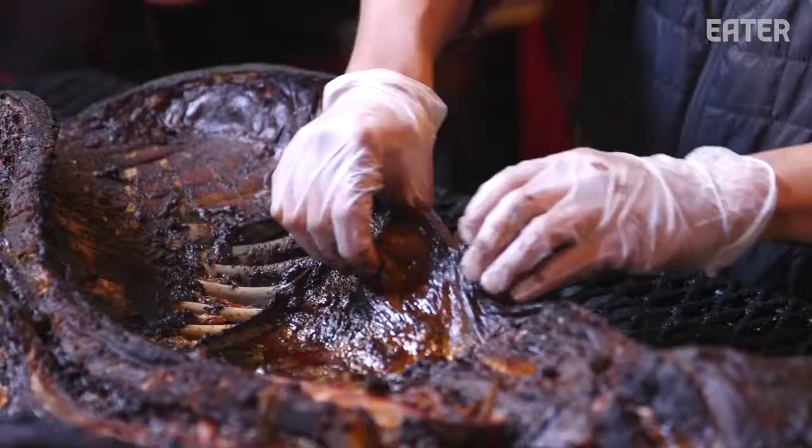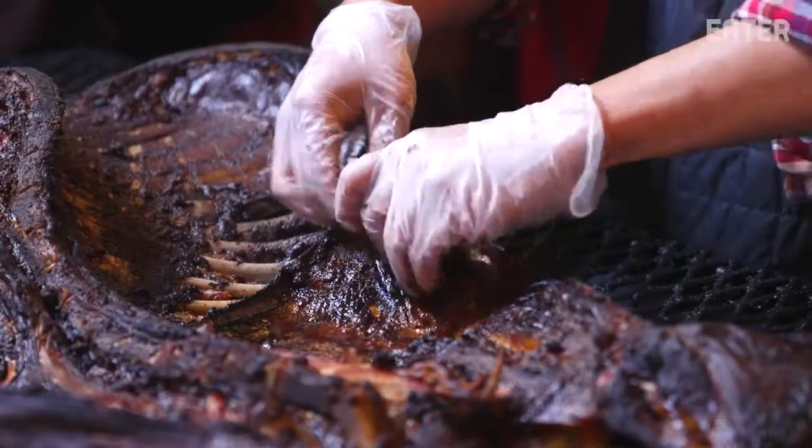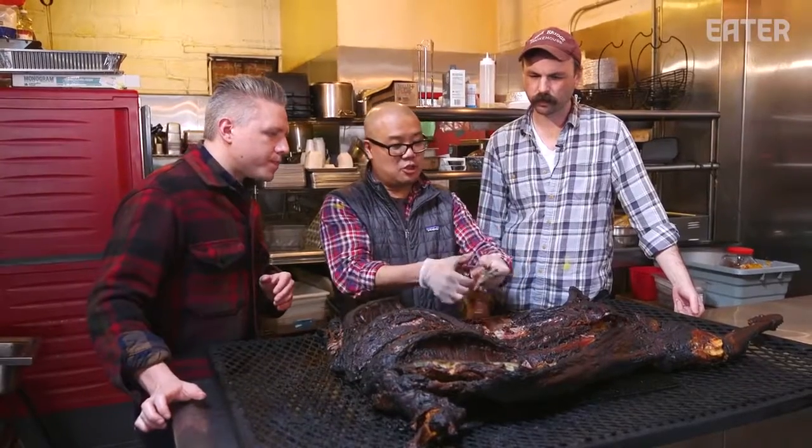It's the dark meat, it has the most amount of marbling and fat, and smoked, it's fantastic. This is what we in the industry call barbecue spaghetti, because only when you cook the belly from a whole animal does it pull into nice long strings. The fat, that's where it's at.